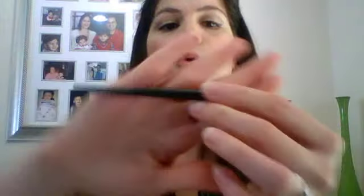And then I have a CoverGirl eyeshadow brush, a Bobbi Brown Ultra Fine liner brush, this is what you're supposed to use with a gel liner, but I find that using the Trish brush, it's just easier because of the application. And this is a Laura Mercier smoky eyeliner brush, which I also love.